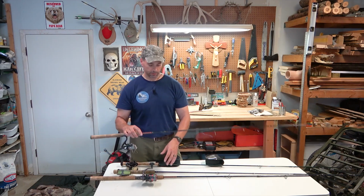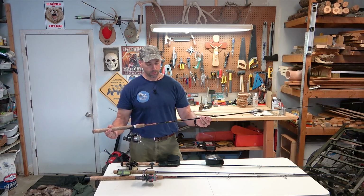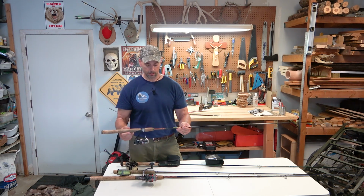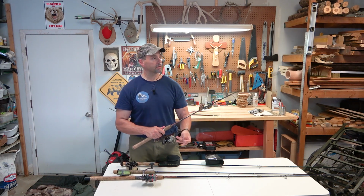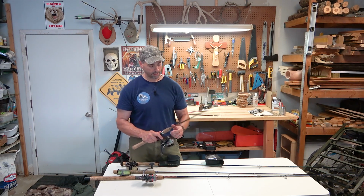For smaller rivers, smaller fish, I recommend a little bit smaller rod, of course. This is another Shakespeare Ugly Stick. This is a 7-foot, again, medium action. And just a great rod, really the perfect size. You can catch king, silvers on this, anything you need, really. I mean, these Shakespeare Ugly Sticks are fantastic.